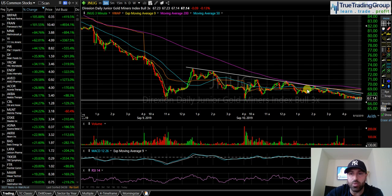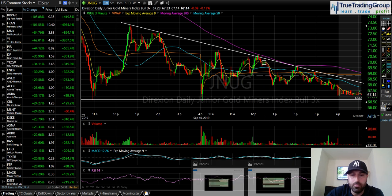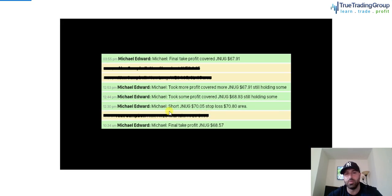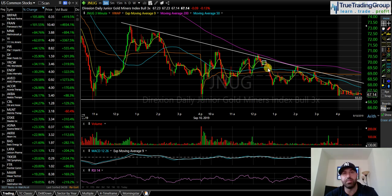And what I started to notice here was this downtrend line in this bear flag. I went ahead and got short JNUG right there. Back to my trade announcements here. You guys can see short JNUG at 70.05. Let me zoom in. There we are, 12:30 in the afternoon. Short JNUG at 70.05. There's the entry, because I'm starting to see strength in the SPY.